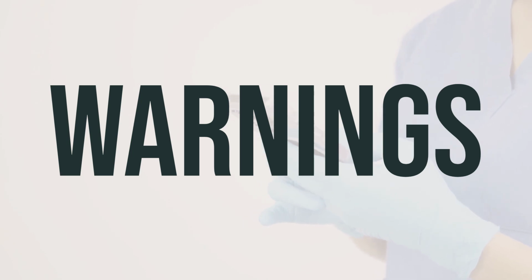If your multivitamin contains iron, it's crucial to keep it away from children, as accidental overdose can be fatal. If an overdose does occur, seek medical help immediately or call a poison control center.